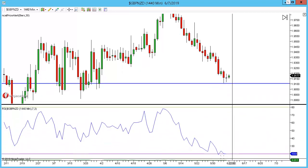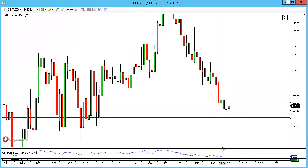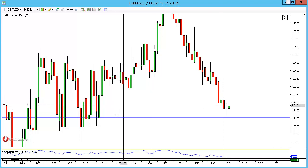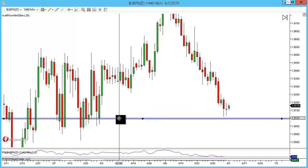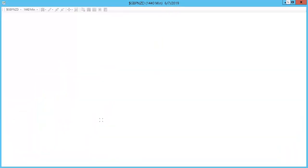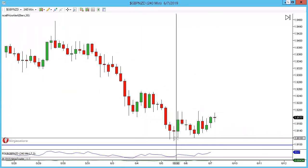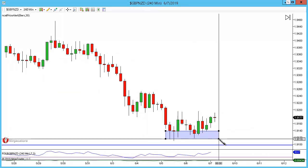We do have the RSI that just tapped the oversold there, so we want to be wary of that, but we haven't quite come down to test the closes of the candles, and so I do believe price can come a little lower. So with that in mind, I'm going to drop to the 240, and it looks as though we have a double bottom.